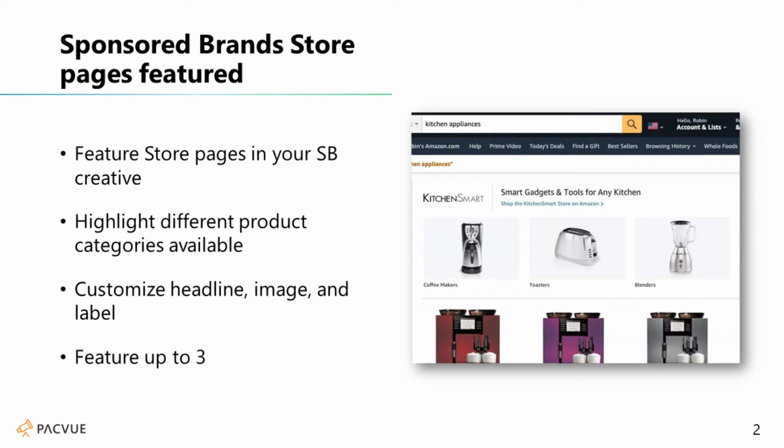Personally, I love this feature. I think it's great for brand visibility, being able to create campaigns using branded keywords or just keywords that would work for your entire portfolio, anything that would suit your potential customers when they would navigate to the storefront that you have.